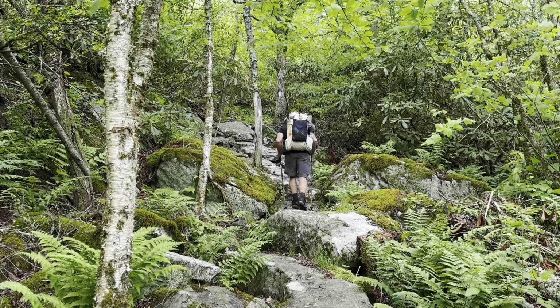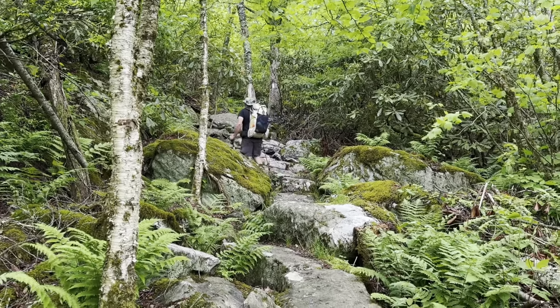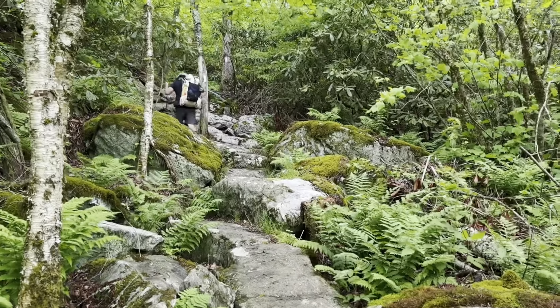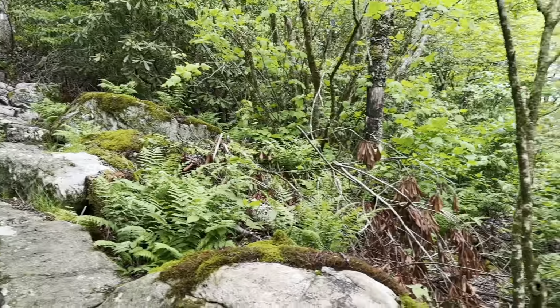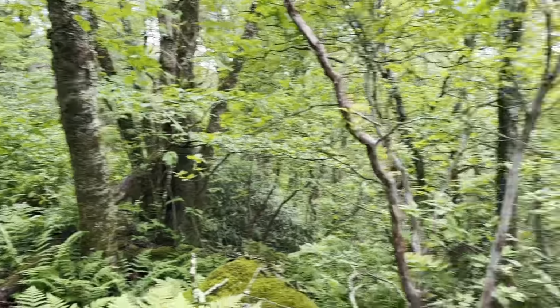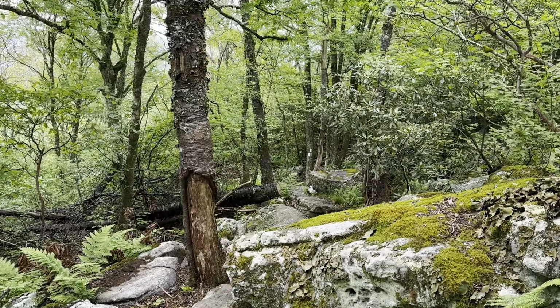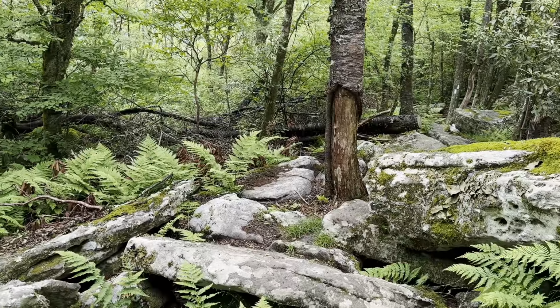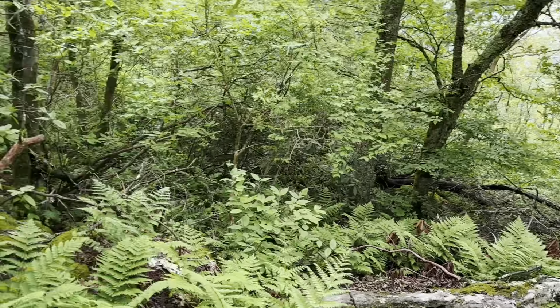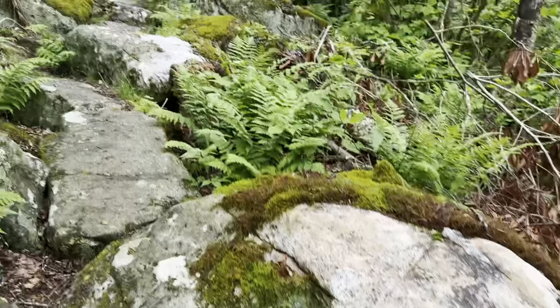Going up Big Butt. It's pretty much a rock boulder scramble, but it's kind of steps, so it's not so much scramble. I'll show you. We came up from there. Adult jungle gym.